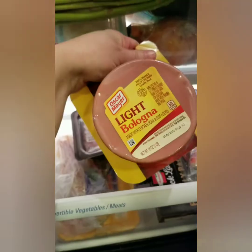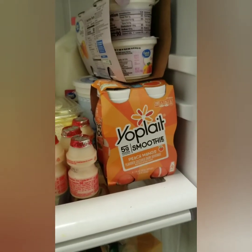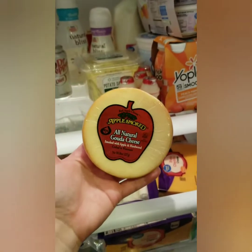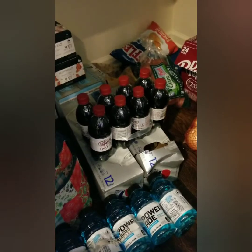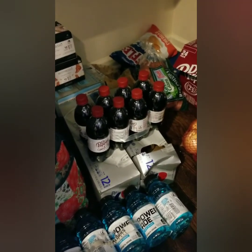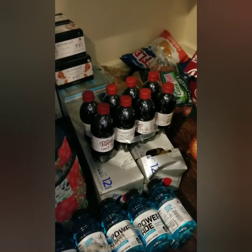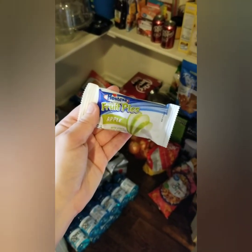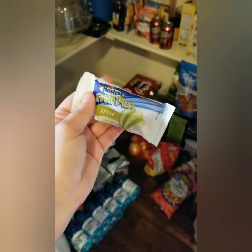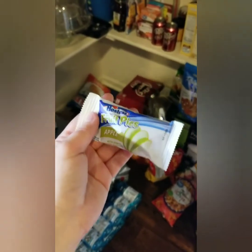So he bought this pulled pork, a thing of lunch meat, a container of bologna, some yogurt smoothies, a thing of cheese, which at Walmart this was probably like $3-4 bucks. At Price Chopper it was like $7. Don't mind our messy pantry and the lighting, but he also got this tiny little pack of Diet Dr Pepper. He said that was literally the only package they had left. A couple things of Diet Pepsi, a thing of Ruffles chips, some little tiny fruit pies, a package of cookies, and some cans of fruit. So pretty sad for a good old Price Chopper. Oh, and a container of nuts.